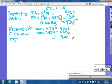Are these all the deductions that he had? Yeah. Add all those up, how much are those deductions? $131 for 1 week. How much? 71 cents.